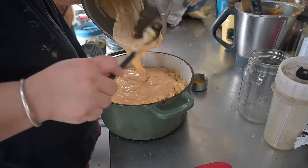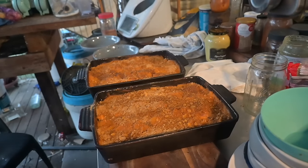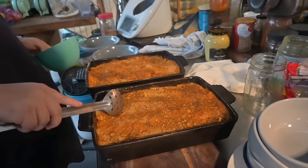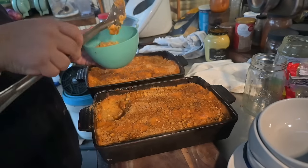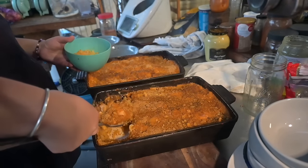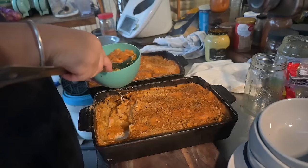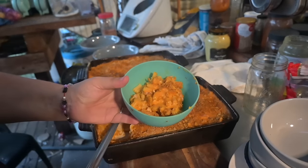So this is what it looked like out of the oven and once served. It's lovely and creamy. The pasta is really nice and soft. Everyone wolfed it down. So everyone really liked it and they ate the rest of it for leftovers the next day. So I definitely will have to do that one again because they didn't have a problem with the sweet potato in that cheese sauce and they really liked the whole mac and cheese sort of esque type meal.